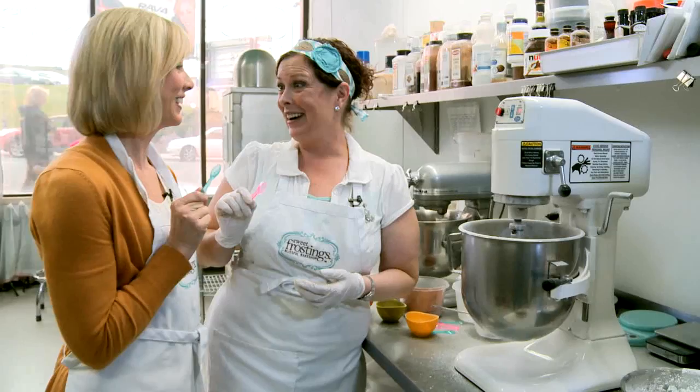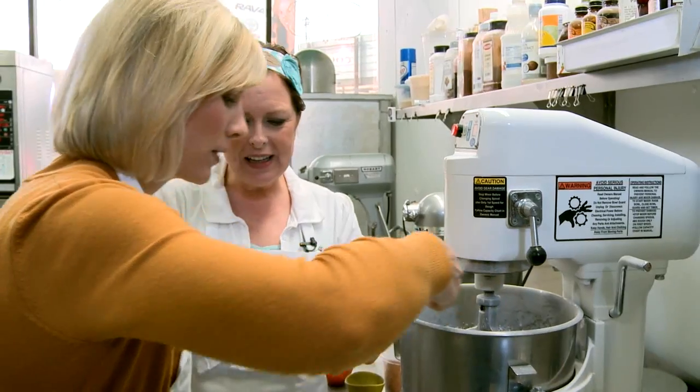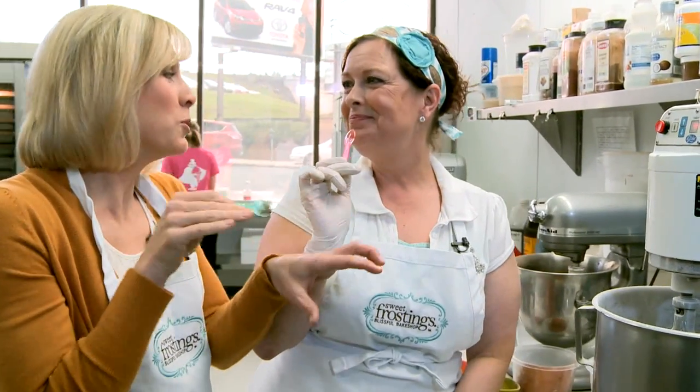So now comes the best part, tasting the frosting. Yes. Okay. See how light that is and how nice and fluffy? I got a much bigger spoonful than you did. That's because you can afford it, I can't. Oh my gosh. It's so smooth.